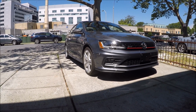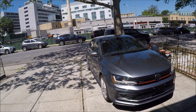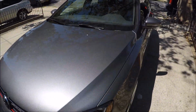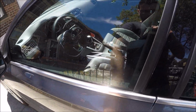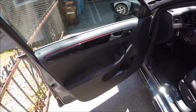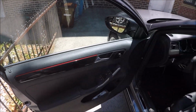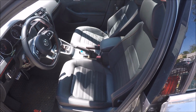I mean, the regular Jetta is pretty good as a car in itself, but this car has more horsepower, has keyless entry, as you can see. Very good interior, has red accents here. I mean, the car, it's a sporty car. I wanted a sporty car.